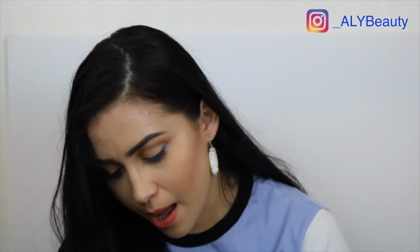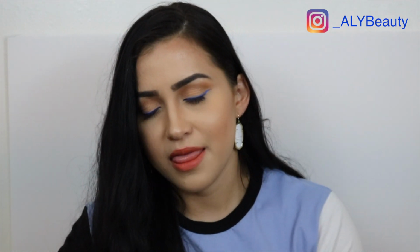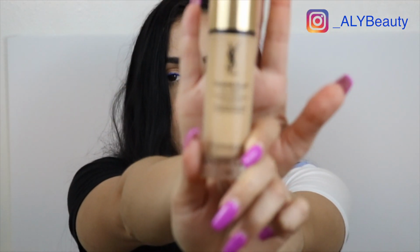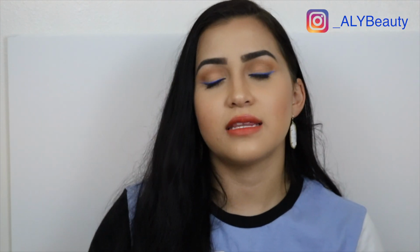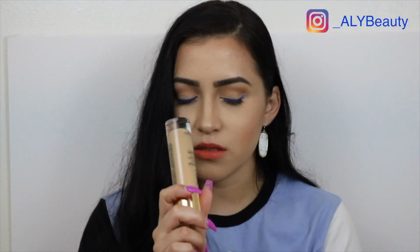I got me a few little goodies because, you know, Sephora is expensive, so I can't get all that much. I got me this baby right here. This is the Yves Saint Laurent Touche Eclat foundation, and I'm actually wearing it right now. I feel like it's a little too light. This shade is BD30. It's like a warm almond, which is not what the website said.